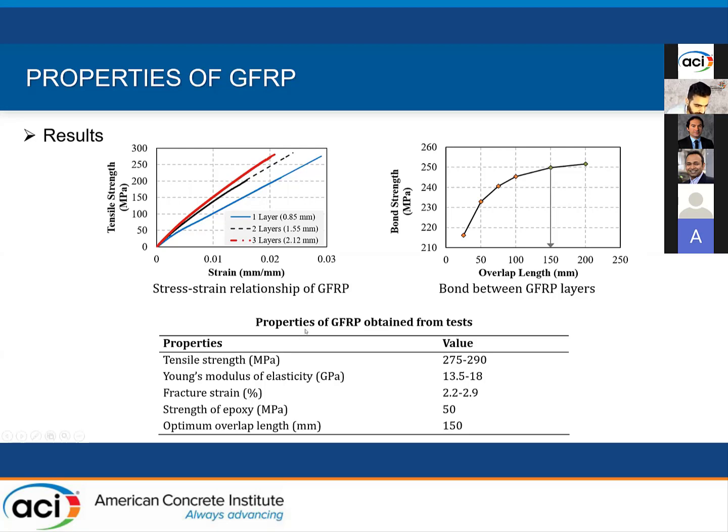Based on this observation, we determined that the optimal overlap length would be 150 millimeters. In terms of the properties of the GFRP, you would notice that the tensile strength of the GFRP is more on the lower end of the typical tensile strength of GFRP. The reason is that the type of GFRP used in this study is designated as low-grade GFRP. It's available here in the local markets, and it's mainly used for strengthening applications in marine systems.